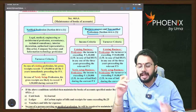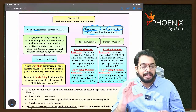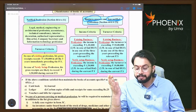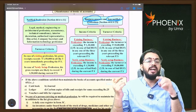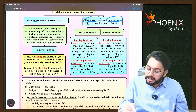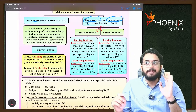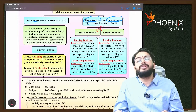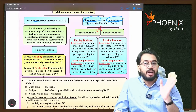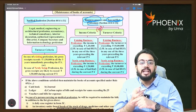So first I will explain about business and non-notified professionals. Those who are engaged in business and those who are engaged in profession other than notified profession. They have two criteria: income criteria, turnover criteria. Conjunction is or. That means if any criteria is satisfied, they are required to maintain minimum books of accounts. If income criteria is not satisfied, turnover criteria is also not satisfied, then they are not required to maintain any books of accounts.